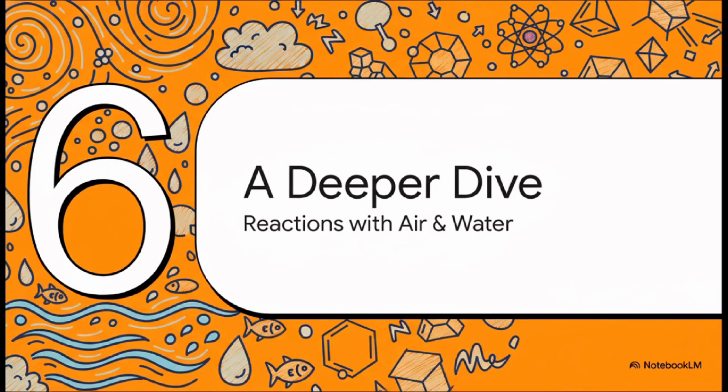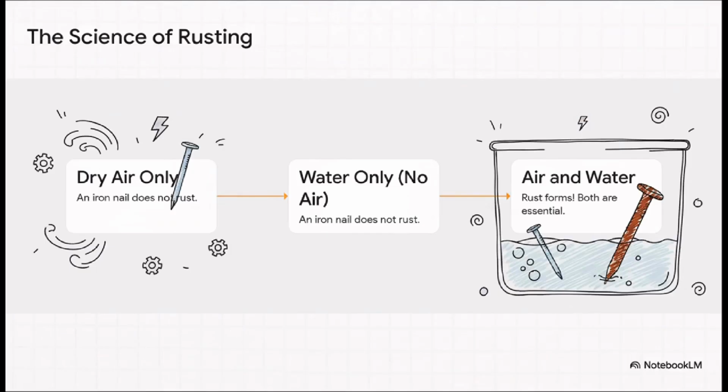But the differences don't stop there. It's not just about their physical properties. These two groups also behave in completely opposite ways when they react with the world around them, especially with the air we breathe and the water we drink. Let's take iron, a classic metal. This little experiment shows something really important about rust. An iron nail needs to be exposed to both air and water at the same time for rust to form. If you take one of those away, the rust just won't happen.